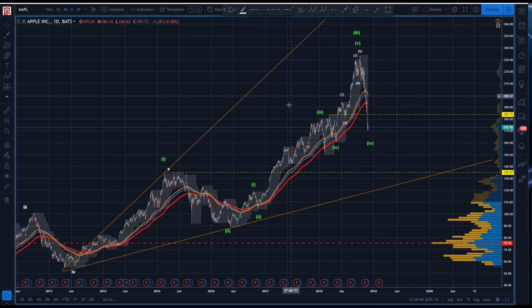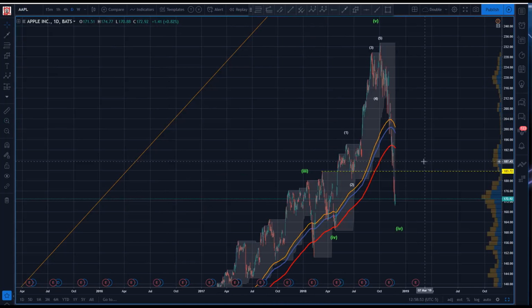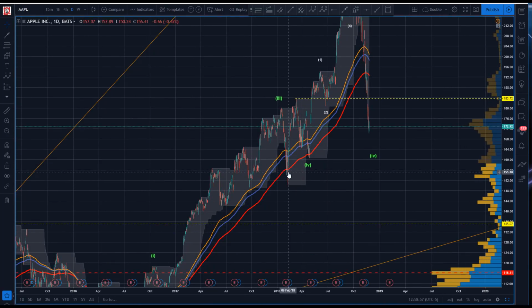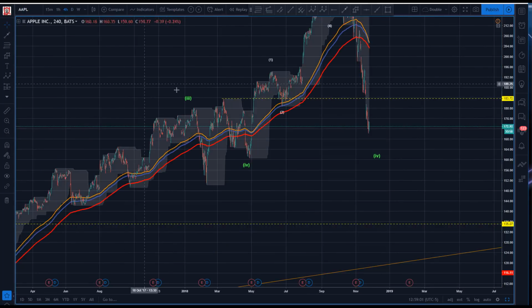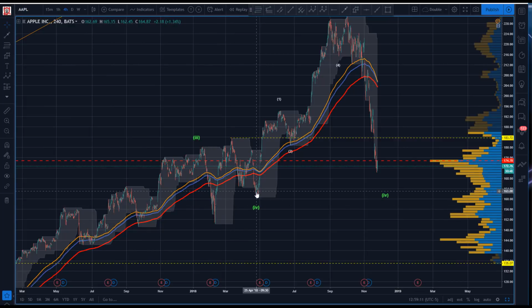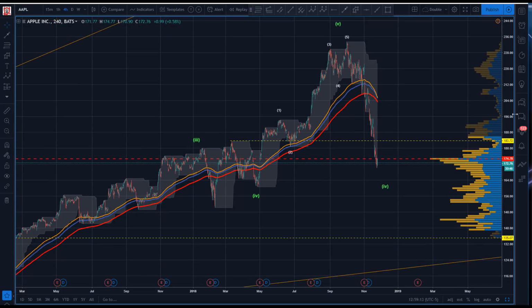Again, it's not that it's not possible. Look at it here. It's just on a different scale. So if we look at this, it's straight down, and you go, well, where's your ABC? Do you have to go to 4 hour? Do we see anything there? It looks much more like just an A wave. Now here you've got an ABC. So that puts you back into thinking 1, 2, but it doesn't play as well.